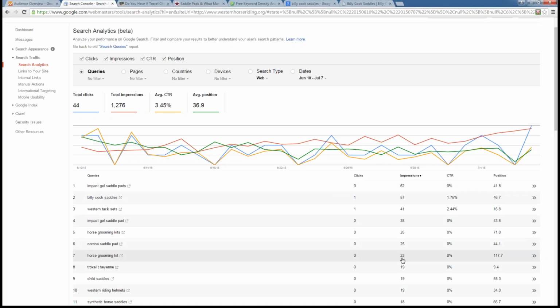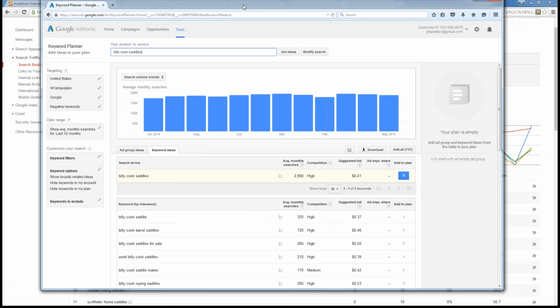And I can do that based on impressions because a lot of the lower position keywords, in order for you to be getting impressions on those keywords, but at a really, really low position, then that simply means that a lot of people are searching that keyword phrase, and that some people actually end up making it that far down the list. And so that's where those impressions are coming from. So on Horse Grooming Kit, for example, even though you're at number 117, which would take 11, 12 pages down to actually reach you, 23 people have managed to get down that far.